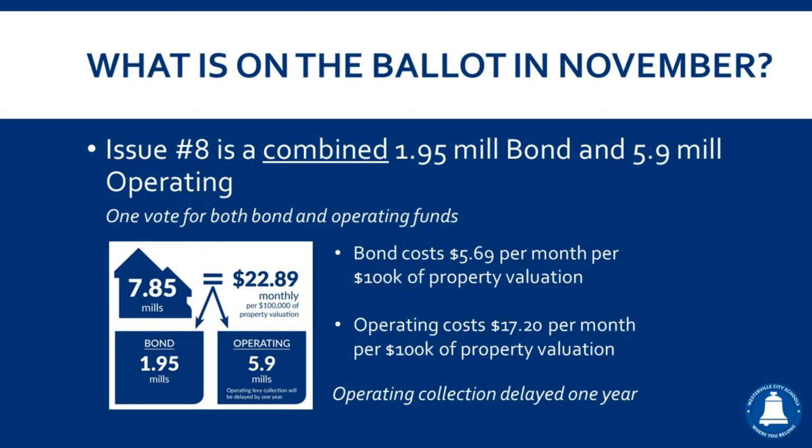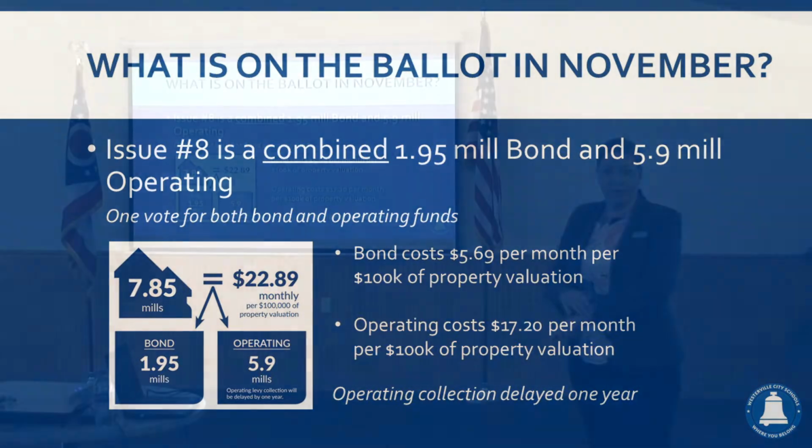The other portion of that is a 5.9 mil operating levy, so that would go towards the general operations of the school district. And Dr. Kellogg will give some specific information later in the presentation about what everything will pay for. The cost to homeowners is $5.69 per month for $100,000 of property value.